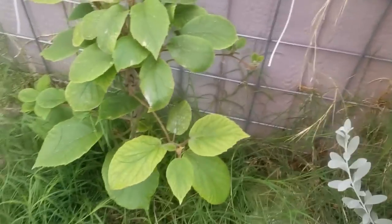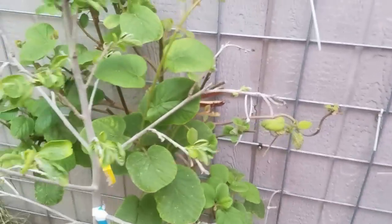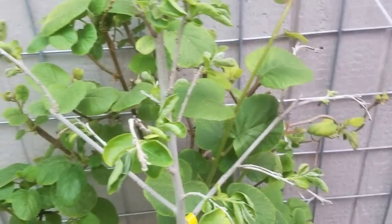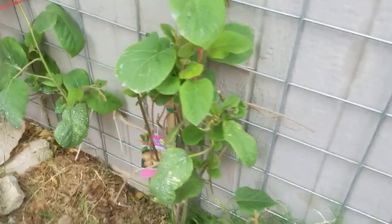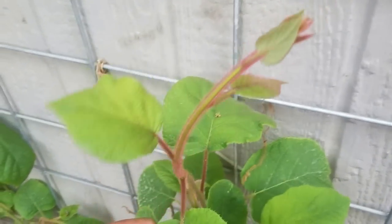Kiwis are just waking up. That's a female and a male. And there's a persimmon in front of the male that I just put in. This is a Tanashi. And then this is another female kiwi. Fuzzy kiwi.